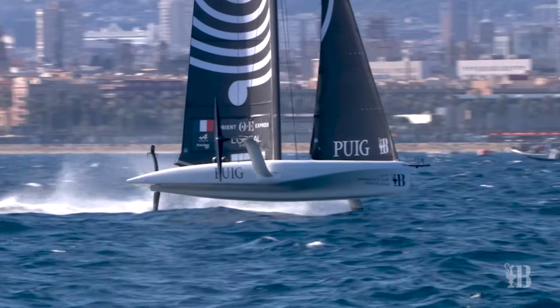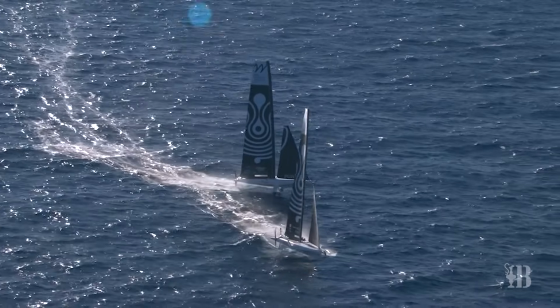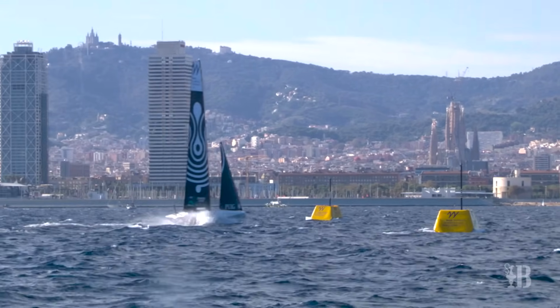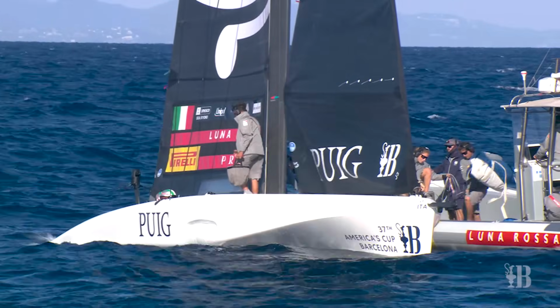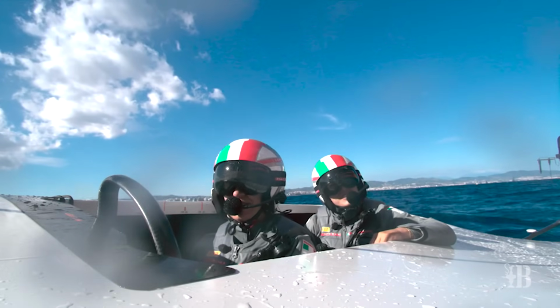Orient Express Racing, they need some points. And they will get it. Valuable points for Orient Express Racing, third position, followed home by Emirates Team New Zealand. It was the first time we'd heard you really celebrate as you crossed that finish line. How good did that feel?